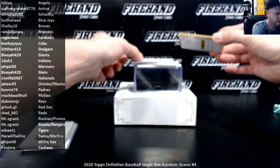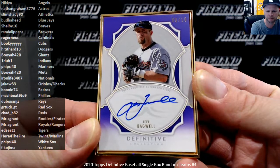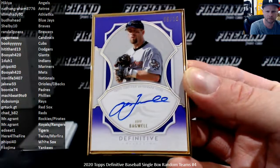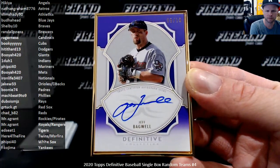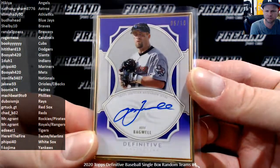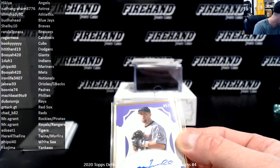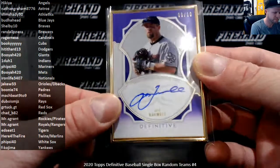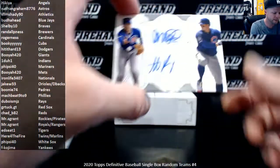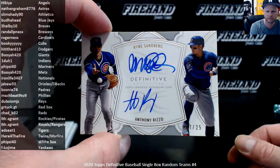Purple frame autograph for the Astros, Jeff Bagwell, 5 of 10, going to Nathan Graham. Ichiro, I'm pretty sure I saw his name on the Mariners on the checklist. I know Ryan pulled an Ichiro today. Not sure, I think it was a Mariners Ichiro, if I'm not mistaken. Maybe not. That's Nathan. Duel is Cubs, Ryne Sandberg and Anthony Rizzo, 7 out of 25. Bookie.